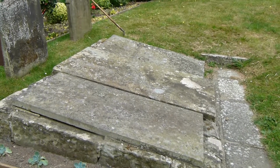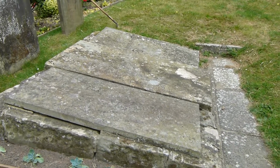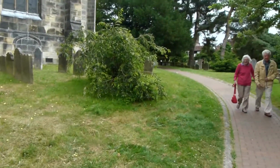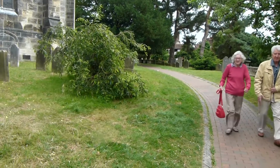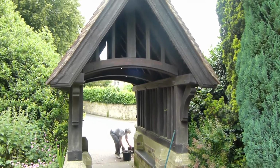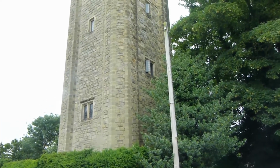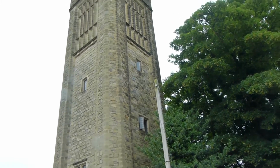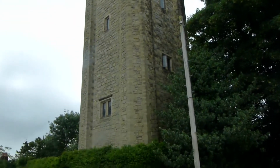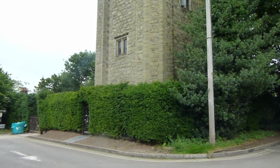Passing the graves of the three Protestant martyrs in the graveyard of St Swithin's Church, and the walk proceeds up there. We head through this lych gate and carry on along the road ahead. Now passing Checkermead Water Tower, built in 1914. Many historic buildings and places in East Grinstead.